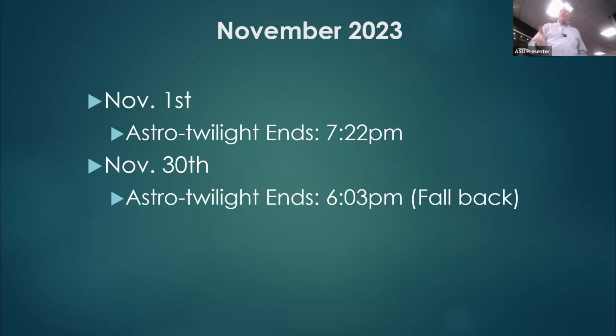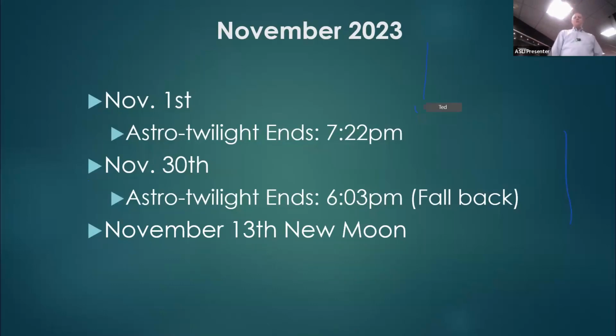So on November 1st, astro twilight ends at 7:22 p.m. And by November 30th, I remember we're going to change back the clocks, I think next week, or is it this weekend or next week? Okay, so this coming weekend we change the clocks back. So by November 30th, astro twilight is as early as about 6 o'clock p.m. And the new moon in November is on the 13th.